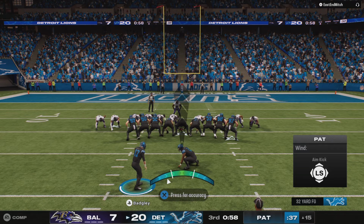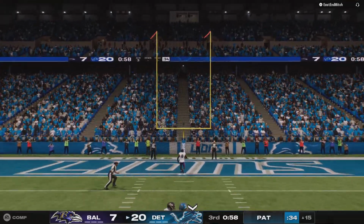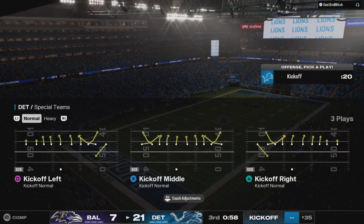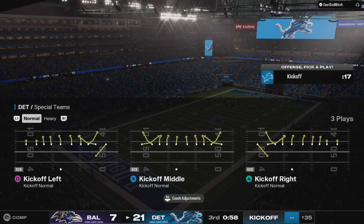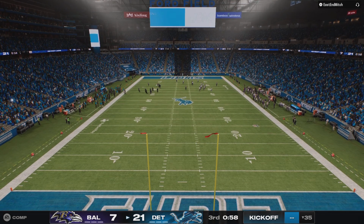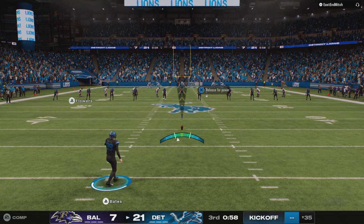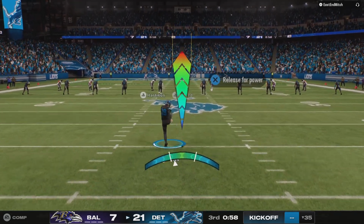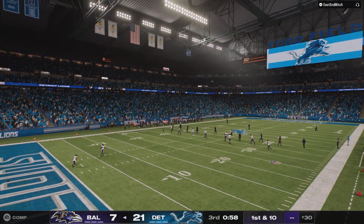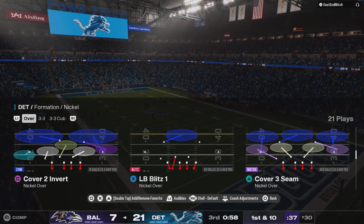half. Badgley now, attack on the extra point. He knocks it through, and the Lions will take a 21-7 lead. The kickoff team is out on the field, and we're back to it as the kick's away. This one is fielded in the end zone, but he decides not to bring it out, so they'll take over at the 30-yard line.